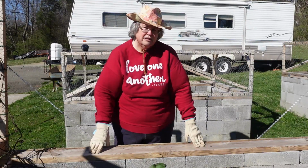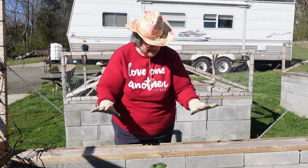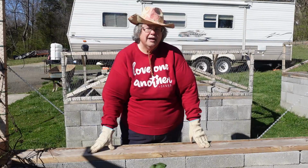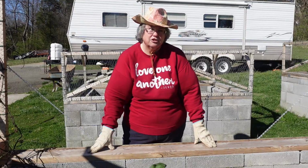And with the hugelkultur on the bottom, and all these layers of dirt that has been built here, I want to give it a chance and try the idea of not disturbing it too much, and see how we do this year.